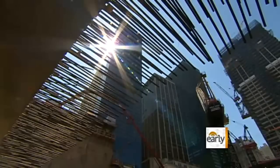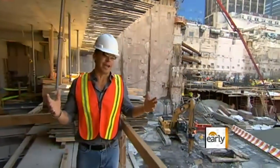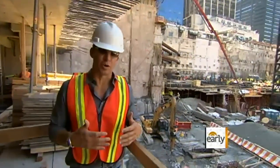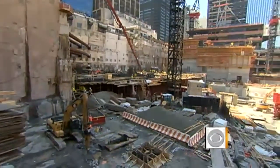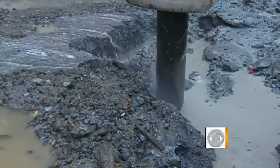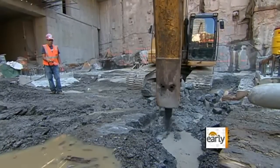We are below ground inside Tower 2. What you're looking at here is 16 acres under heavy construction, over 1,000 workers working around the clock. It's no longer Ground Zero or the pit. What you're seeing right behind me here is the very last bit of bedrock being worked on here at the World Trade Center site.